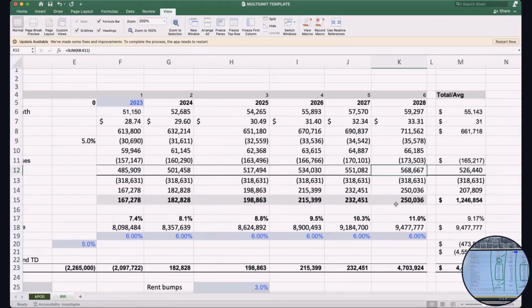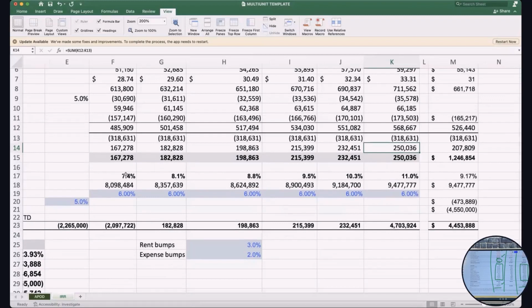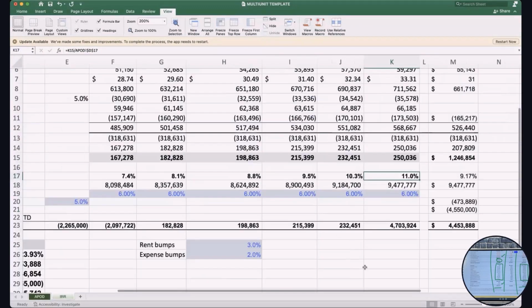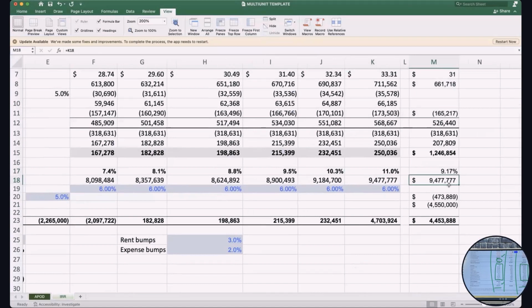Okay. And then you have your debt service, which is fixed. Free cash flow is increasing. See how your cash on cash return, which starts at 7.4%, ends up at 11. That's how you get this average of 9.17. That's pretty darn good. And then you're going to sell the property for 9.4, 9.5 million. You're going to take out closing costs and sales costs and everything. You're going to pay off your mortgage.